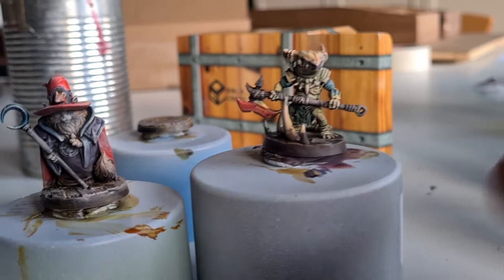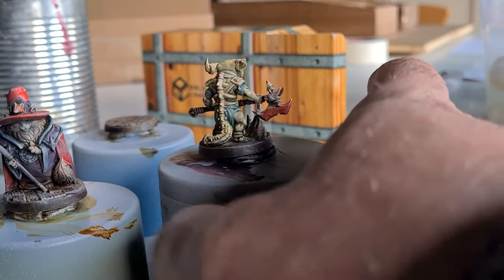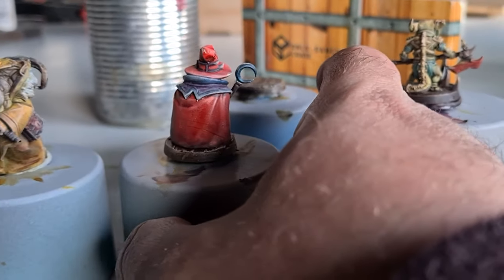Dry. I added a dry brush off camera with a beige tone as a highlight and to smooth out the base coat.